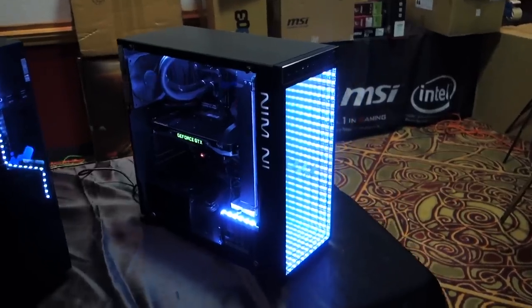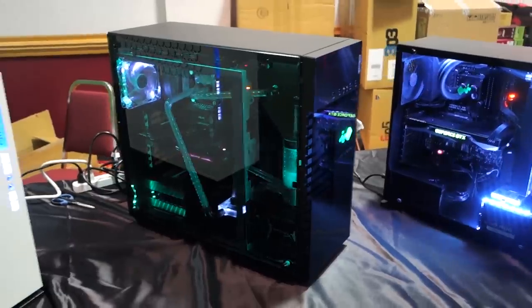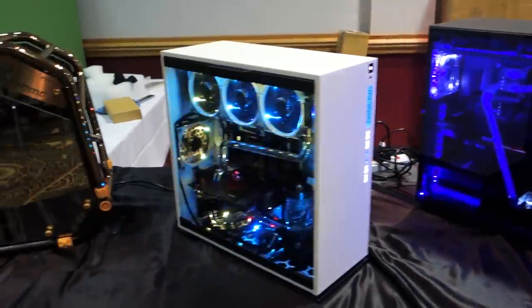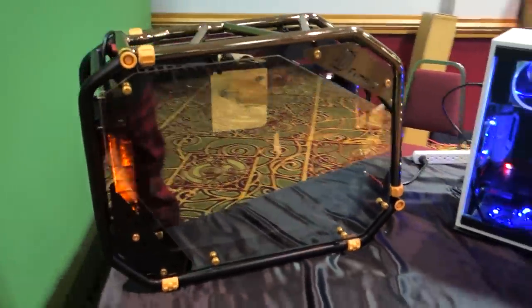All right, so check out this Inwin case. It's got this infinity mirror that's actually really cool. It makes it look like an empty box. I think it actually looks really cool. Inwin has always made some pretty cool cases. Lots of glass. This one's cool. I really, really like this massively open design.